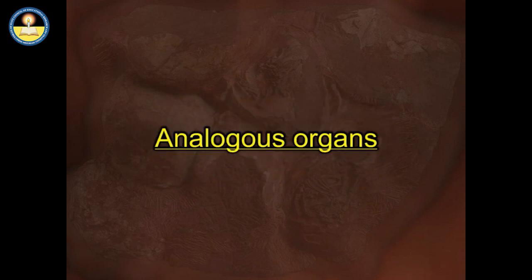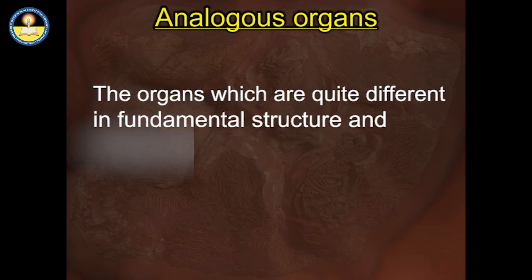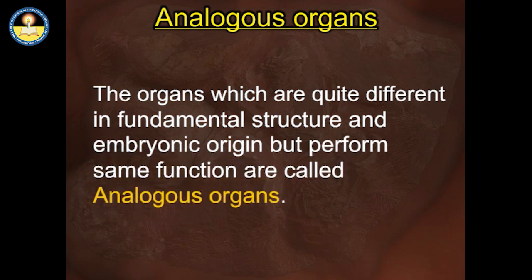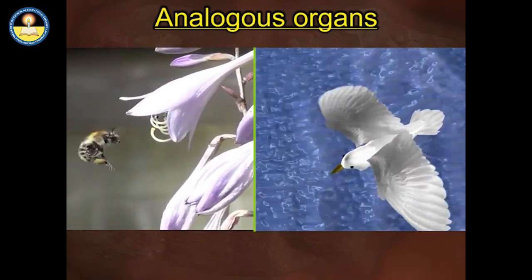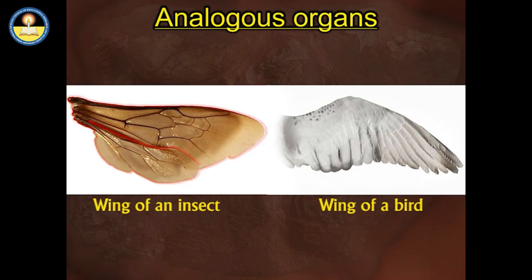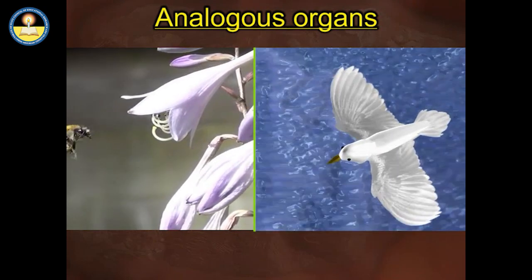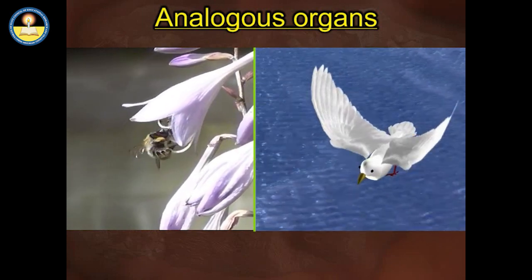Analogous organs. The organs which are quite different in fundamental structure and embryonic origin but perform the same function are called analogous organs. The wings of an insect and a bird both perform the action of flying, but the wing of an insect is a fold of membrane, whereas the wing of a bird is made up of feathers and skin supported by bones. The similarity of these organs is due to adaptation to flying, rather than to inheritance from a common ancestor.